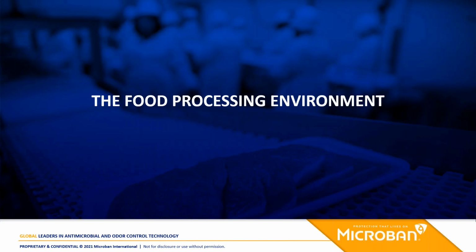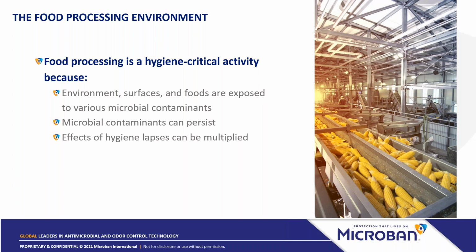Let's talk about the food processing environment. It is certainly not an overstatement to say that food processing is a very complex operation. The food processor is required to confront and address issues related to sourcing of high quality raw materials and ingredients, quality control, record keeping, monitoring and traceability, packaging, and marketing.